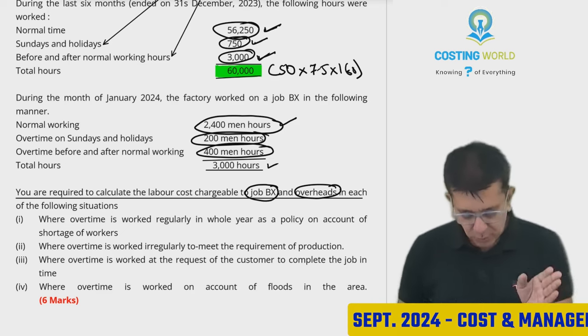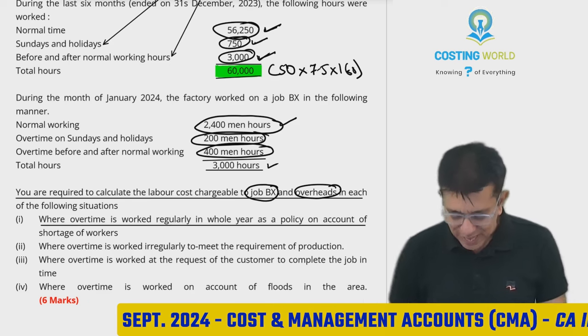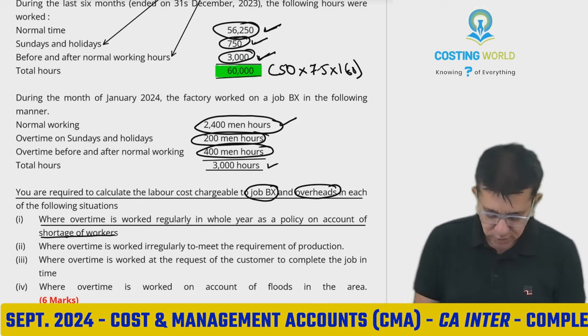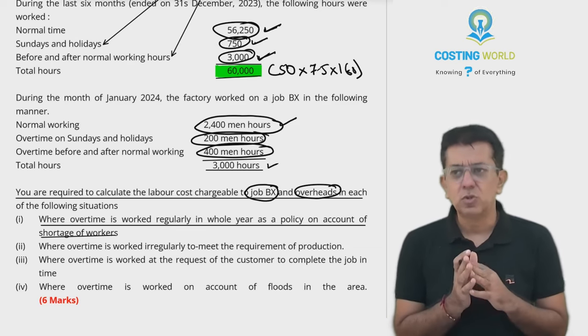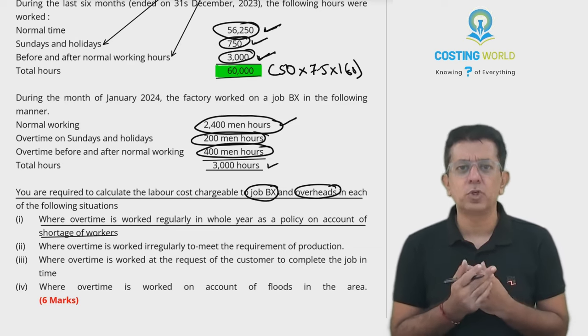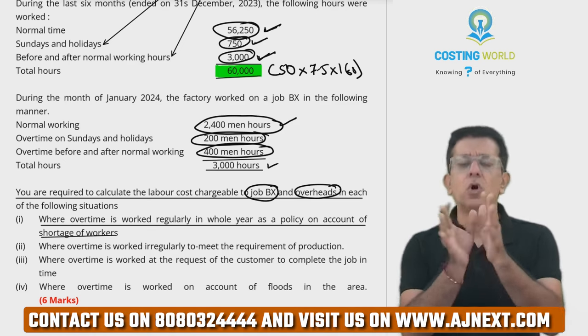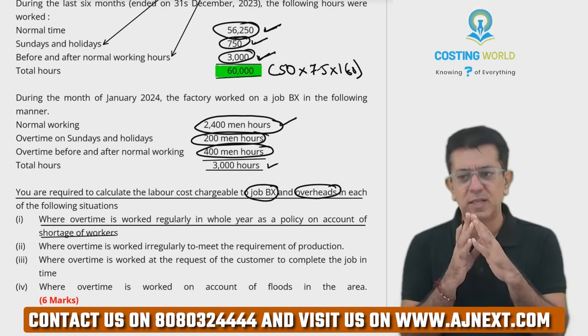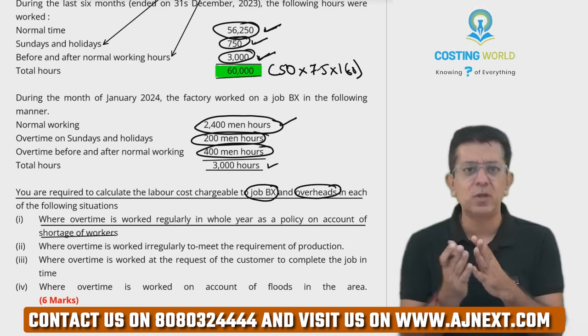First, where overtime is worked regularly in the whole year as a policy on account of shortage of workers. So there is a shortage of workers. If there is a shortage of workers, what option do you have? You tell your existing workers to do overtime. So it is a normal situation. Overtime is nothing unusual; it keeps happening on a daily basis.